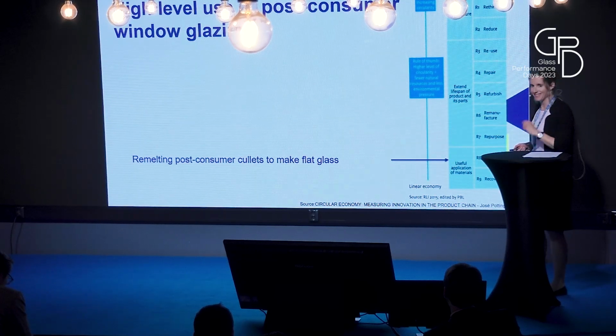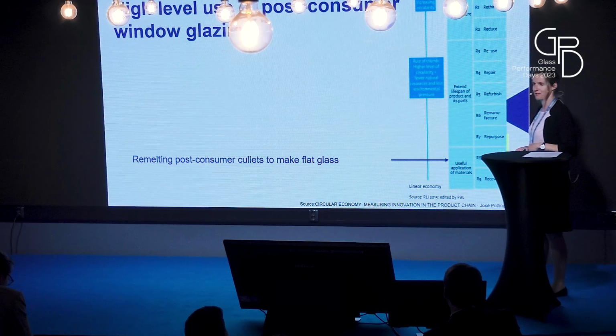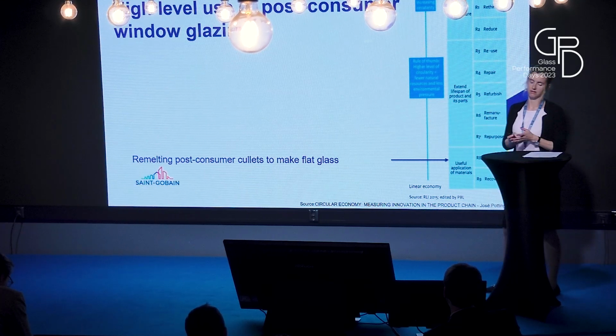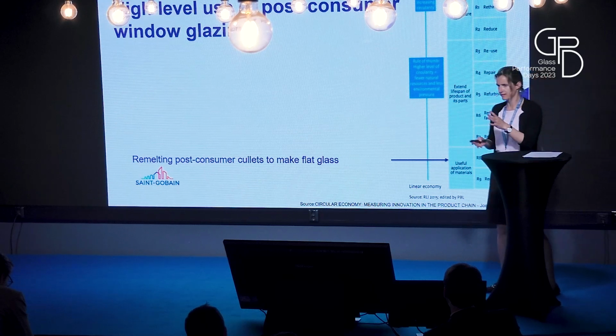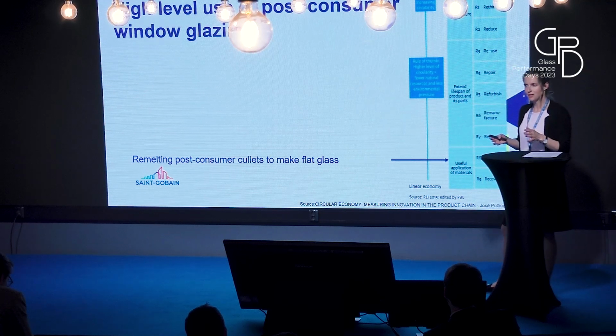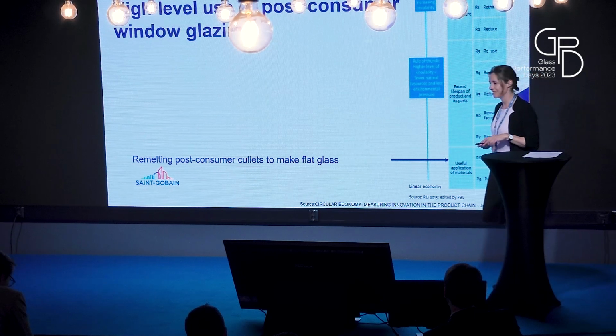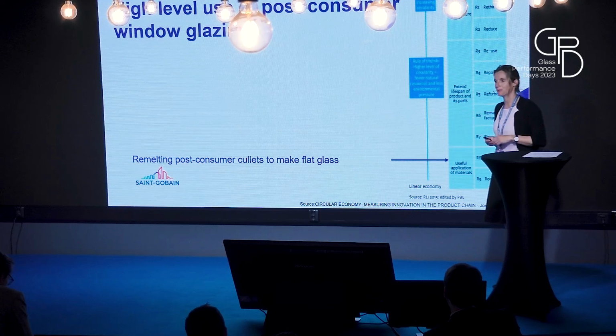So we have, and this is an interesting one, the remelting of post-consumer cullet to make flat glass. What I understood was that Saint-Gobain had made a project to do 100% reuse of post-consumer cullet. Then afterwards, this year or maybe last year, they released a wonderful product called Orae, if I pronounce it correctly. So I thought, oh, that must have been made from post-consumer cullet.